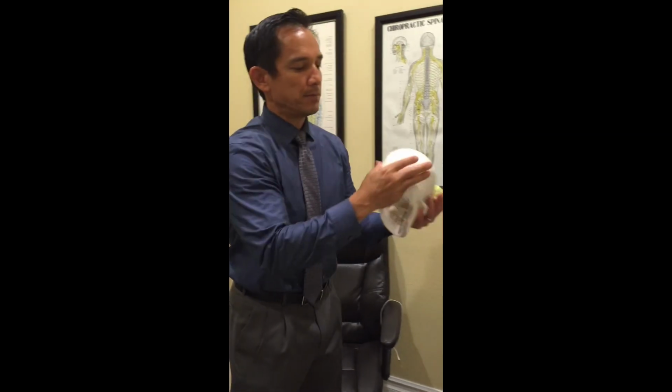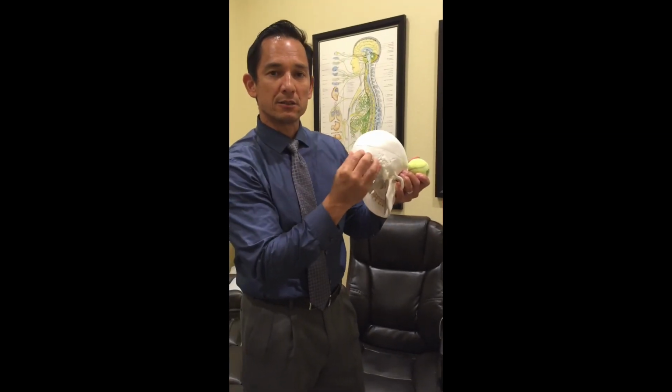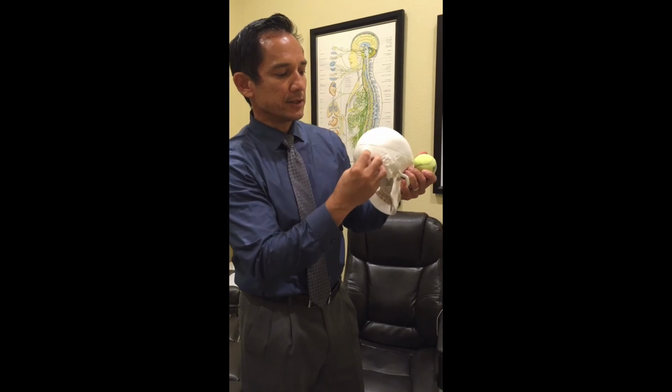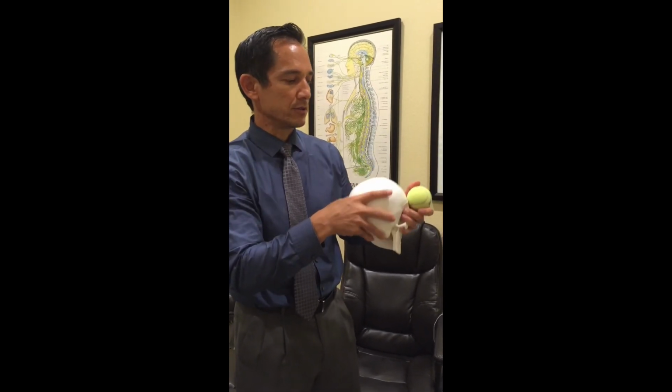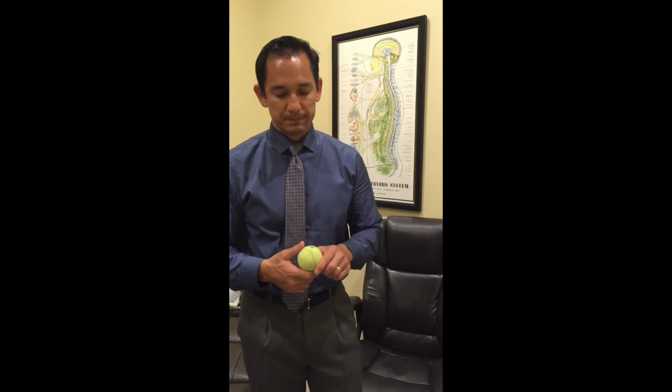You have a bunch of muscles here in the back that attach to the skull, called the suboccipitals, and these will get tight and pull on the bones and create headaches and issues for people. So just doing a tennis ball roll here is a beneficial thing to do, and it just feels really good. I hope this has been helpful and educational for you, and this is Dr. Taylor signing off.